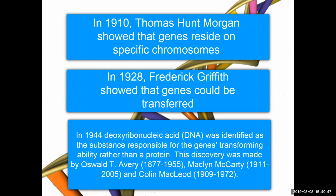This was done by Oswald Avery, Macklin McCarthy and Colin MacLeod, and these 3 were working a little bit independently, but mostly through Avery, came across and discovered that this was really the basis. And it was not something that was universally accepted, but it was very persuasive and eventually became well accepted.